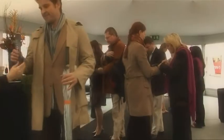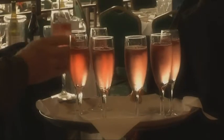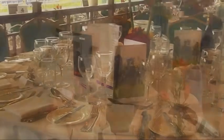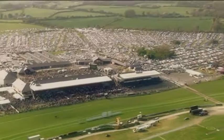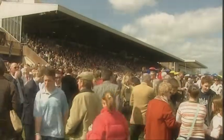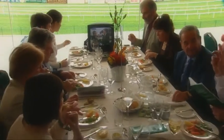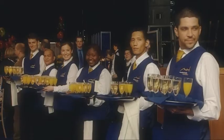Hospitality packages at Punchestown offer a wide range of features. Clients are assured of a highly personalised service where planning, preparation and attention to detail are hallmarks of the Punchestown experience. Punchestown is Ireland's largest corporate hospitality event and is an opportunity not to be missed for client entertainment and for hosting highly successful fundraising events.